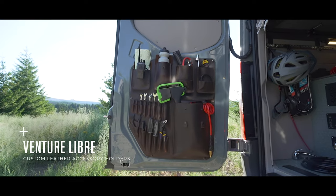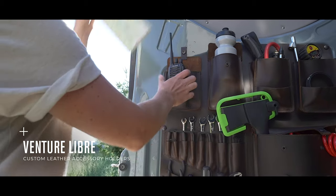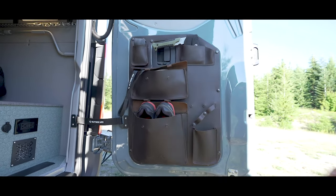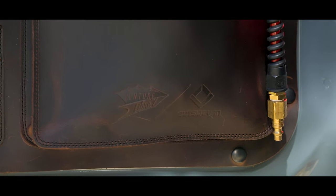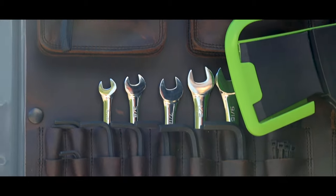On the rear doors, there are more custom-made leather accessory holders by Venture Libre. With the various compartment sizes, you can neatly organize bike tools, hatchets, flashlights, headlamps, or anything else you need to keep it organized during your adventures.